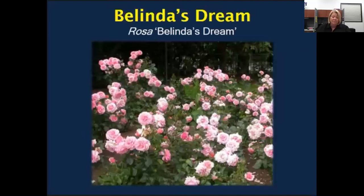Belinda's Dream. This is my favorite. It was developed at Texas A&M. It is a cross between Tiffany and Jersey Beauty. This fast-growing shrub is upright and sturdy with heat and disease resistance. It tolerates many soil conditions that are well draining.